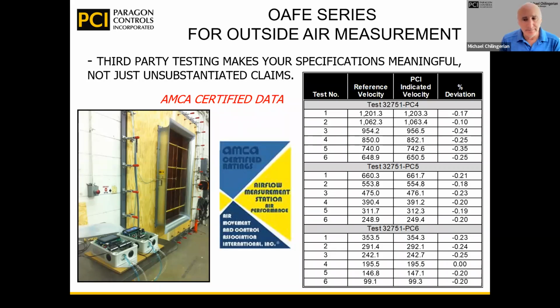There are very, very stringent regulations in terms of certification and doing things properly. This is us testing our product at AMCA, and they certified the data. It shows for an outside air measurement. We have a couple of different OAFE series products right now. This is the OAFE 1550. The OAFE 2000 will be tested as soon as we can at AMCA, and we're looking to get the same kind of results as this. As you can see on the far right hand side, we're staying within 0.3% accuracy from 99 feet per minute to 1200 feet per minute. That's a range where most of our airflow measurement is done in general.